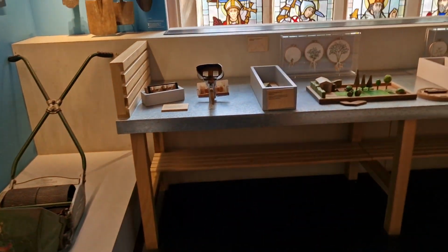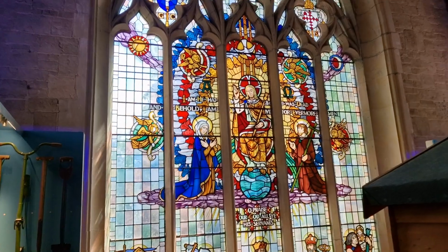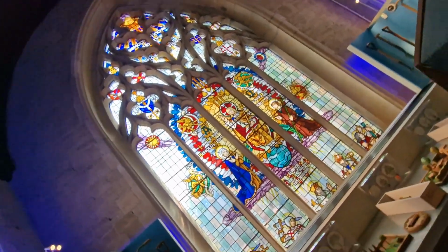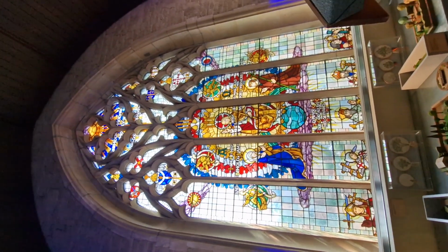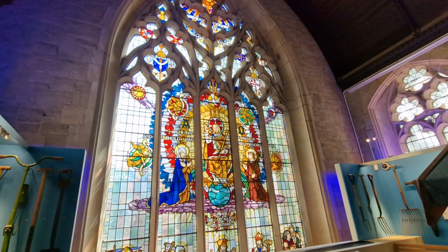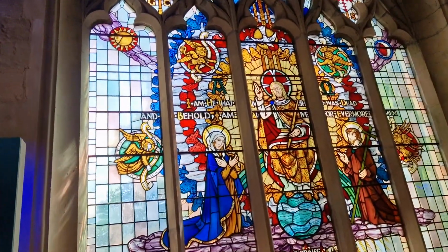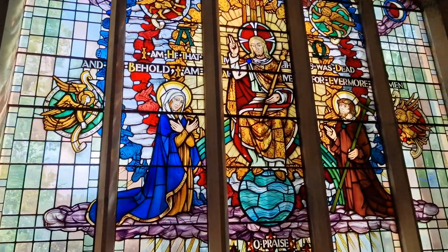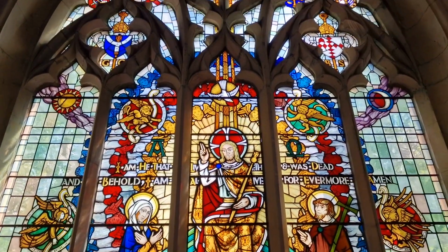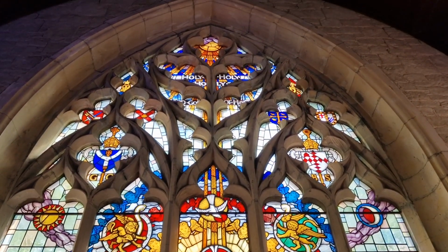Big man houses. And to remind us in no uncertain terms where we are, or what it was originally. Beautiful bit of stained glass. We're going to focus on this bit slowly. Holy, holy, holy. It says up there.